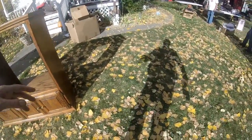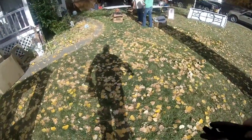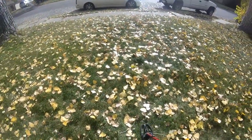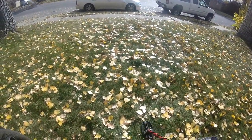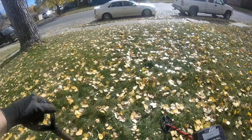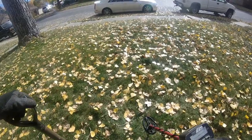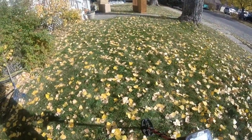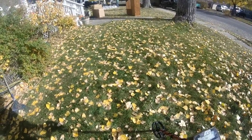Oh, man. Got to take a break for a little bit. Sweating like a dog, man. All right, we got a clear 81. Saying it's going to be a penny, but I bet it's modern, or at least for 1982, 4 inches deep.